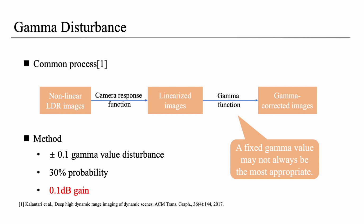Specifically, instead of maintaining a fixed gamma value all the time, we randomly apply a gamma value of 0.24 plus minus 0.1 with the probability of 30%. By adopting this strategy, the proposed method obtains about 0.1 dB gain in terms of PSNR.